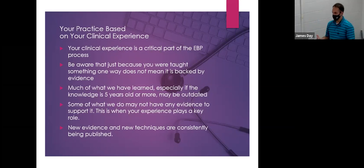And what that really means is evidence doesn't become your practice. You're still an important part of the equation. You need to continue to grow as an individual, as your own abilities to practice, in an evidence-based practice way. But at the same note, what you're good at, your experiences, what you've been doing for years and years and been successful at, doesn't go out the window. So this is a tool you add on.